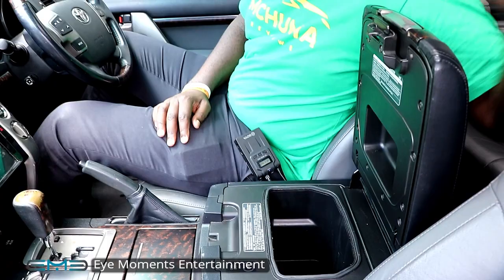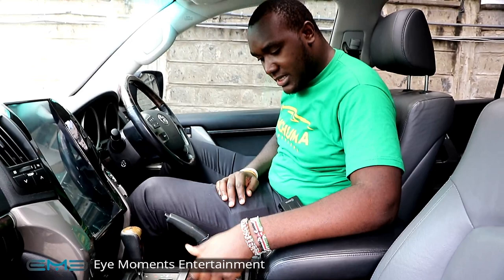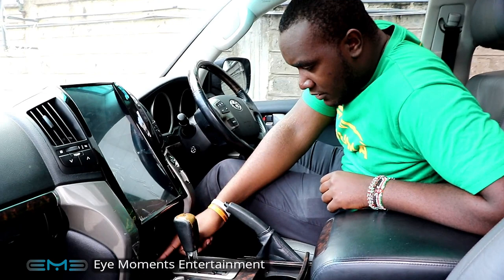And of course, it's really good. Of course, it's leather. And right here, you just press and get good cup holders. Of course, you get the gear knob right here. And right here, we have the USB and aux, where you can charge your phone, you just plug in your USB right here. And also the aux cable.